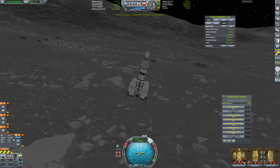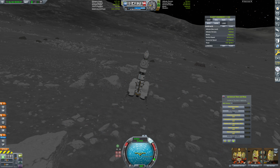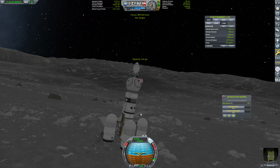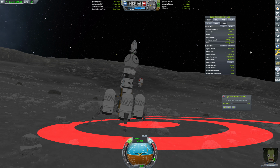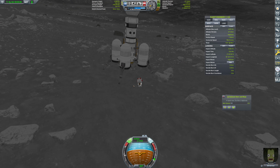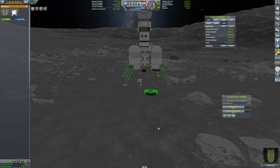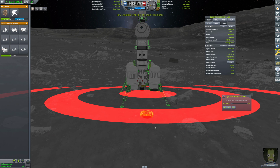Checking in on our thrust to weight, that's plenty. Okay, so we're going to have Bill EVA then. And he can climb right on down. Beautiful. Oh yeah, this is fine. So this'll work. This'll absolutely work. You can climb back in, Bill.